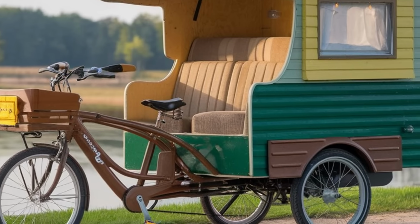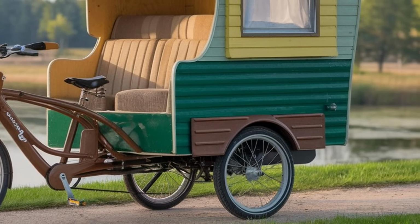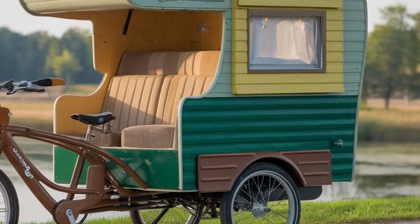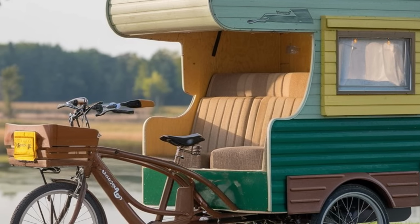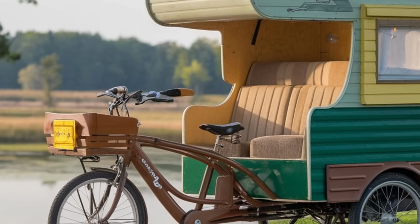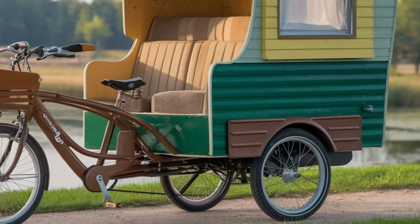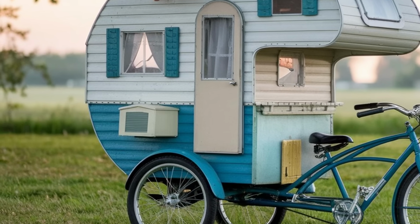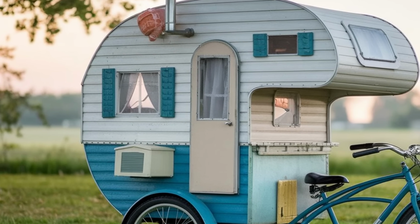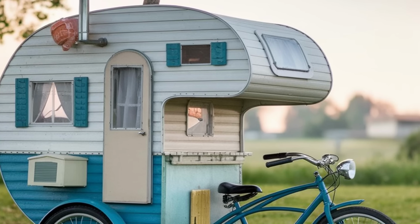But it's not just about adventure. Imagine the impact this could have for the homeless. For people who've been priced out of the system. For those who've fallen through the cracks. What Kevin Cyr built for art might just be the blueprint for survival. A rolling shelter that costs less than a few months' rent, doesn't need fuel, and gives back dignity, independence, and mobility. And in a world that feels more unstable by the day, this little trike camper is suddenly relevant.